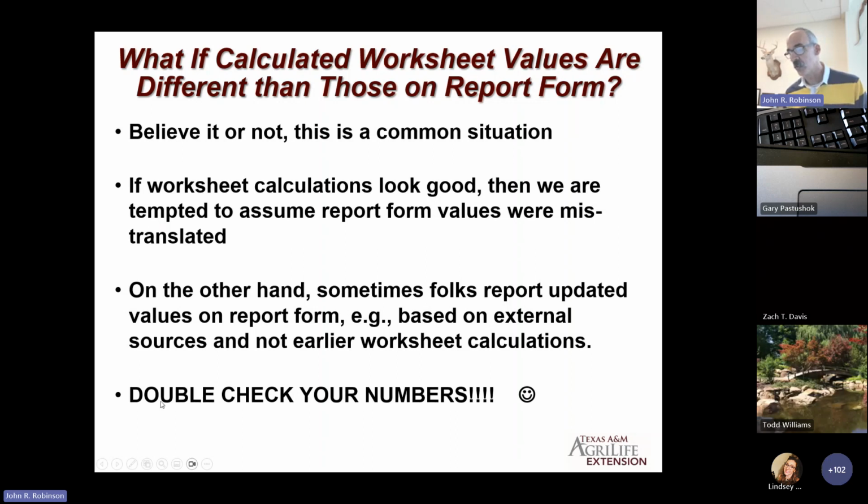So what I'm asking you to do is preempt us altogether and double check your numbers to make sure that what's turned in on your worksheet is the same or very close to what's turned in on your increment report form, and we won't have any issues. But this happens more than you might imagine. We'll get a half a dozen reports turned in where the numbers on the worksheet are totally, absolutely different than what's on the report form. And my only conclusion is one person filled out this one, somebody else filled out that one, because they're absolutely different. But in those cases, we call the county and say, who's right? Anyway, first issue.